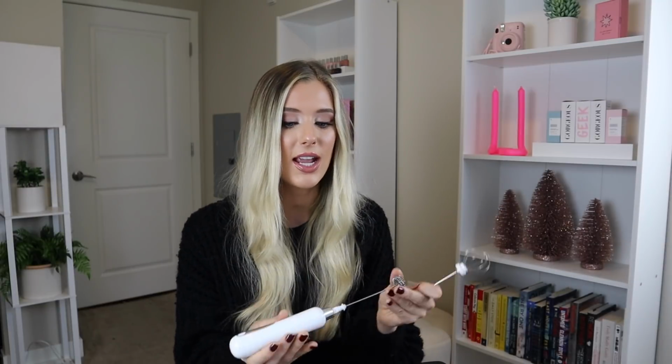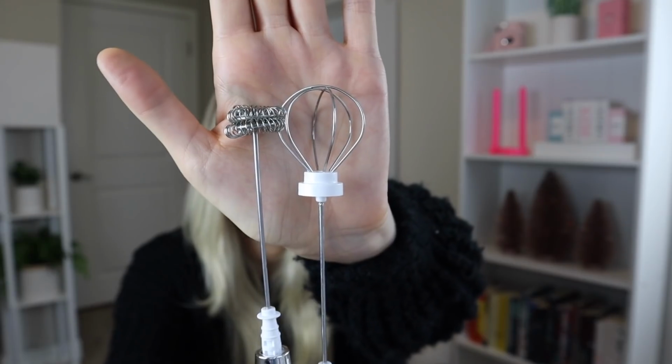I love this thing. So this actually has 2 different attachments, which I think is awesome. It has a smaller one that I feel like is on most frothers, and then just a little larger one that's more of a whisk that I feel like you could beat things with, like eggs if you wanted to. I've mainly been using this for matcha and loose tea that I have, and it works so well.